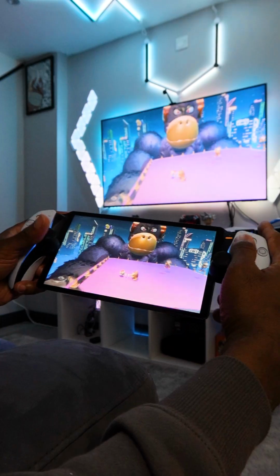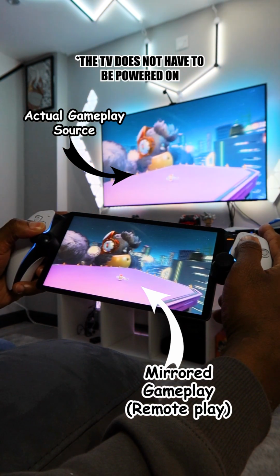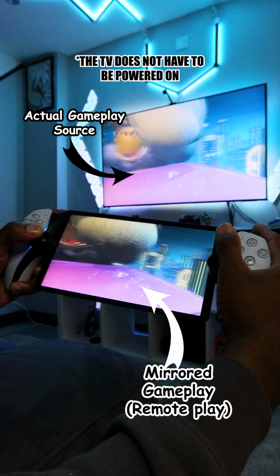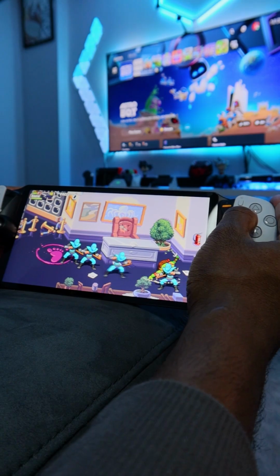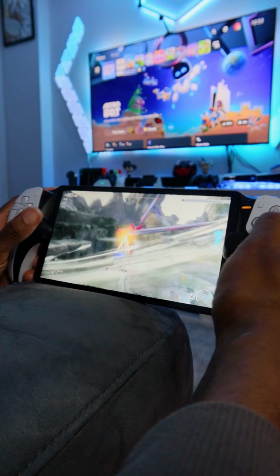Now remote playing means that it mirrors your PS5 console, letting you play it without having to use the TV that your PS5 is hooked up to, or even be in the same room as it. But recently, it got an update that lets PS Plus premium members cloud stream PlayStation's cloud game catalog without having to use the PS5 console to do so. But to do this, the Portal does need to be connected to Wi-Fi for it to work.